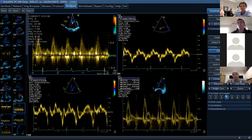What about these other ones? What am I showing with these other three pictures? As well as the pulmonary veins, we're also going to look at the tissue Doppler imaging on your medial and lateral mitral annulus, and then we're also going to look at our E wave velocity.